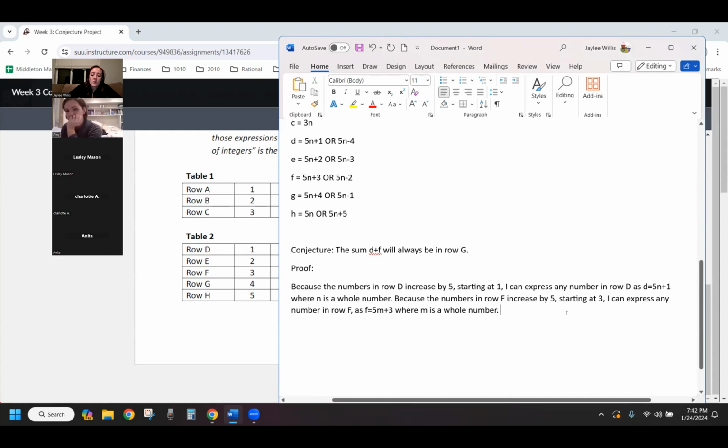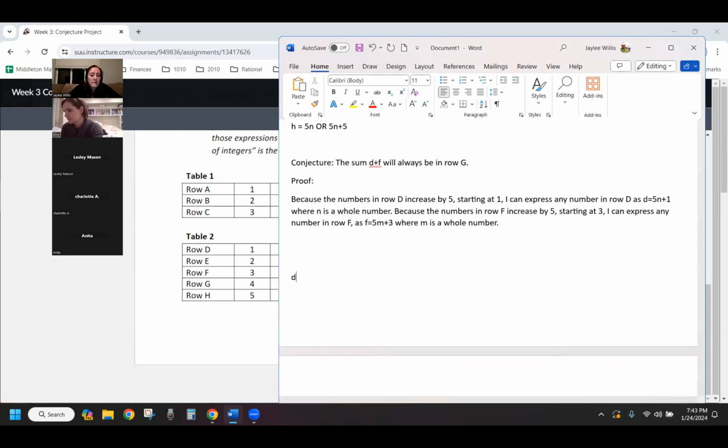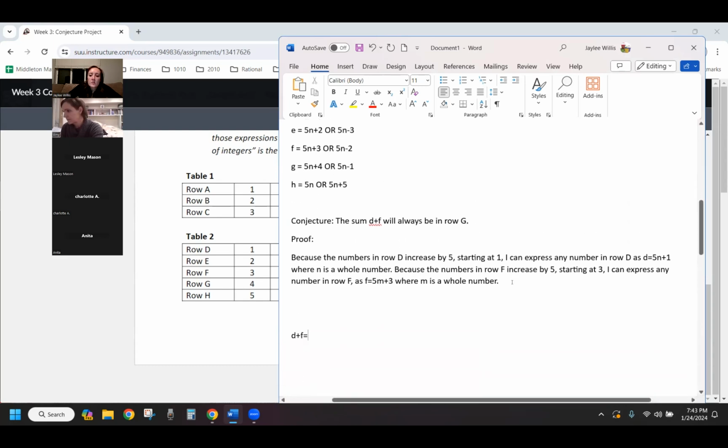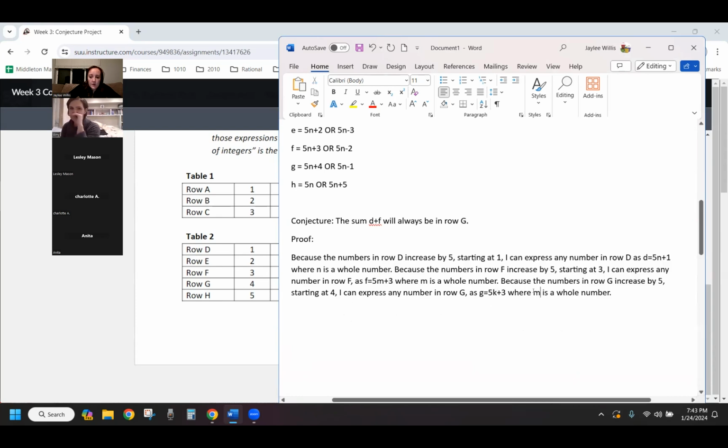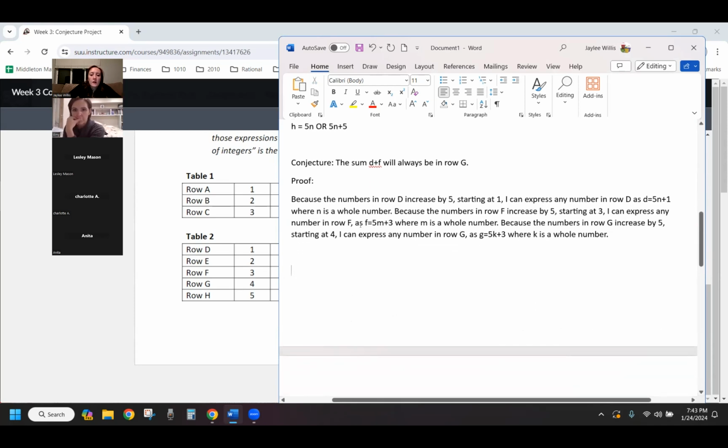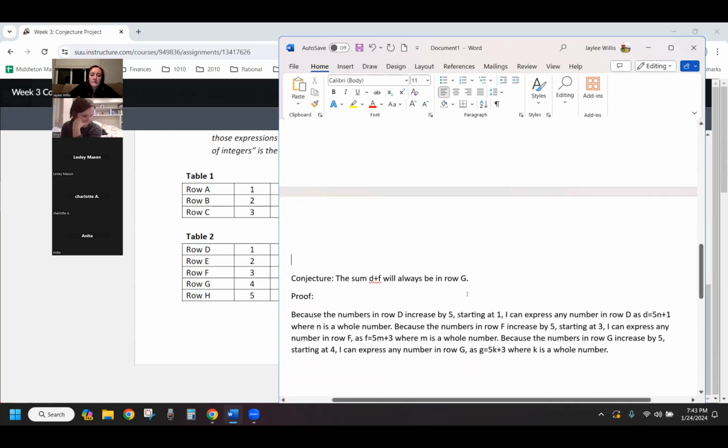And then my goal is to show that if I do D plus F, so I'm just going to write this a little bit further down so that I can remember it. My goal is to show that D plus F will always equal what I define G to be. So maybe I should write it like this. Because the numbers in row G increase by 5 starting at 4, I can express any number in row G as G equals 5 times K, where K is a whole number. Since I want to show it's in row G, I need to define how the numbers in row G work. I'm going to make a page here so you can see it all at the same time.